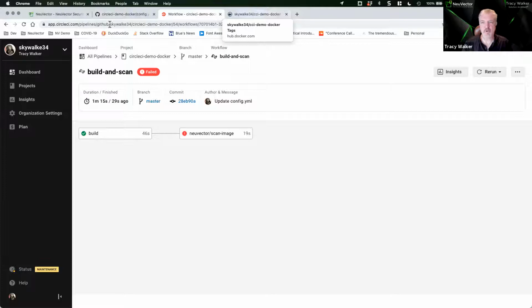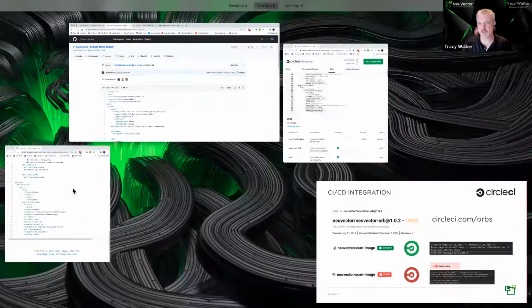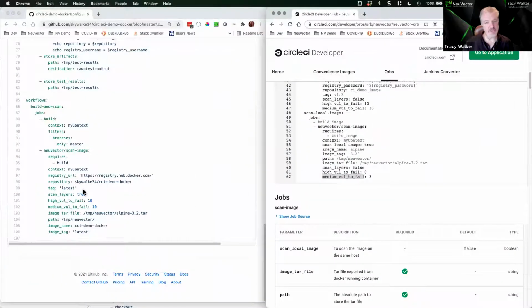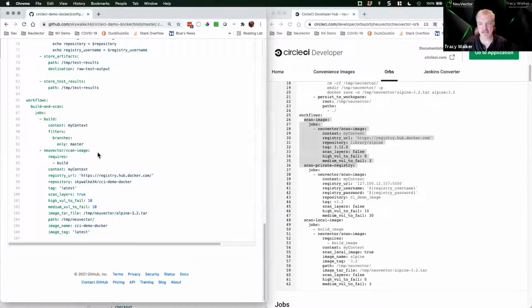Now, a couple of things I want to point out. If you're watching the recording of this, and you're figuring out how to do this, I do want to make a couple of points, and I'll bring this back to this section here because I ran into some issues with our orb because I had intended to do this scan image up here, and I had set all of these parameters. And you can see over here on the left where we're looking at the actual workflow that I had built, that I have the registry URL, I have the repository.